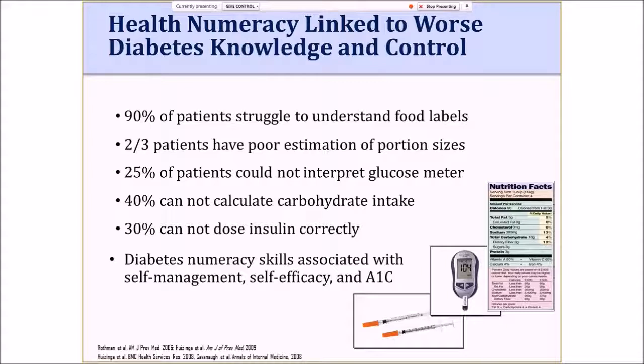This is another one out of Vanderbilt, more recent, and they hooked up with people in a couple of other states. And they found that 90% of patients struggle to understand food labels. The FDA knows that and is trying to do a better job. People just can't navigate it, and they don't know how to use it, and it's full of percentages anyway. 2/3 of patients have poor estimation of portion size. We're doing a statewide weight loss project with Pennington, and we've learned that all of us, no matter what our health literacy, are probably poor estimators of the size of portions on our plate. We want to think we're eating less.